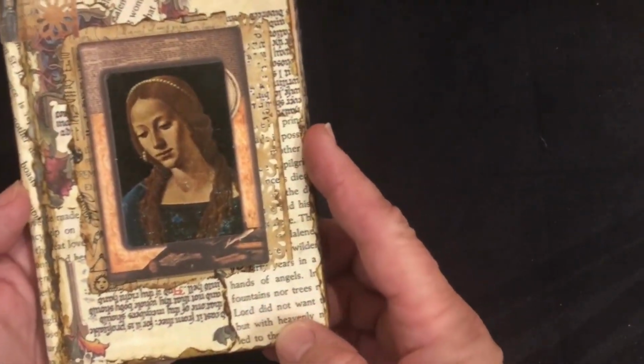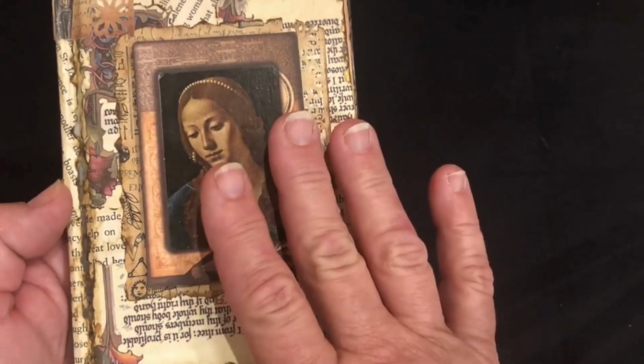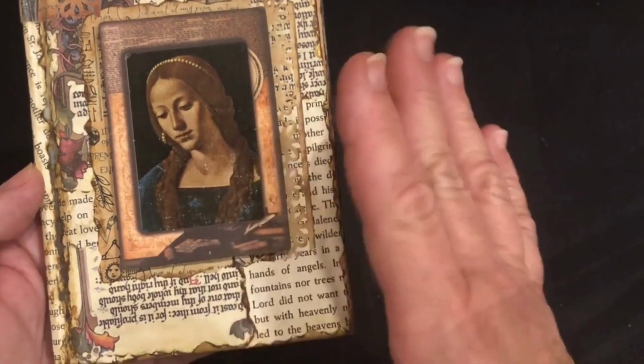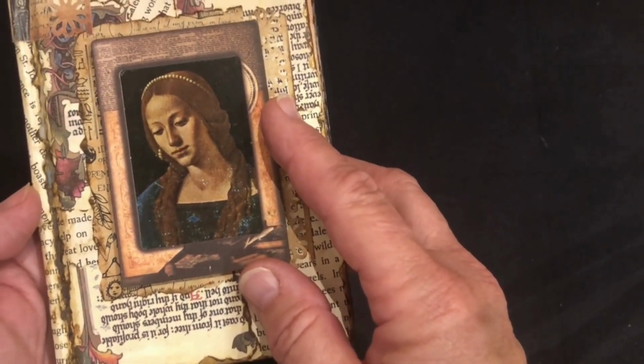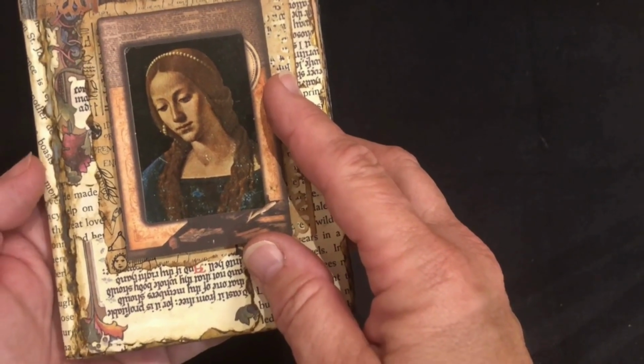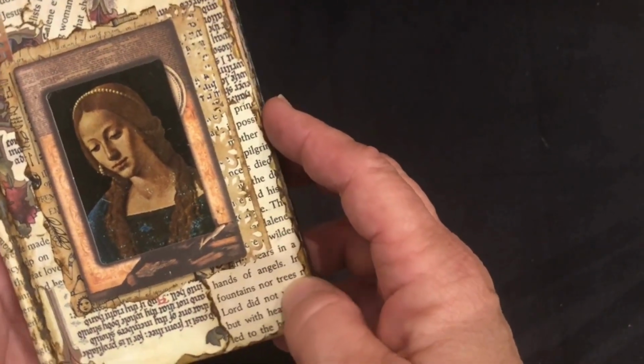So you see on the cover, there's an image of Mary Magdalene, and what I did for this particular project was I purchased a bunch of used art history books that were specifically about Mary Magdalene in art, so that I had lots of really great images of the Magdalene to work with.